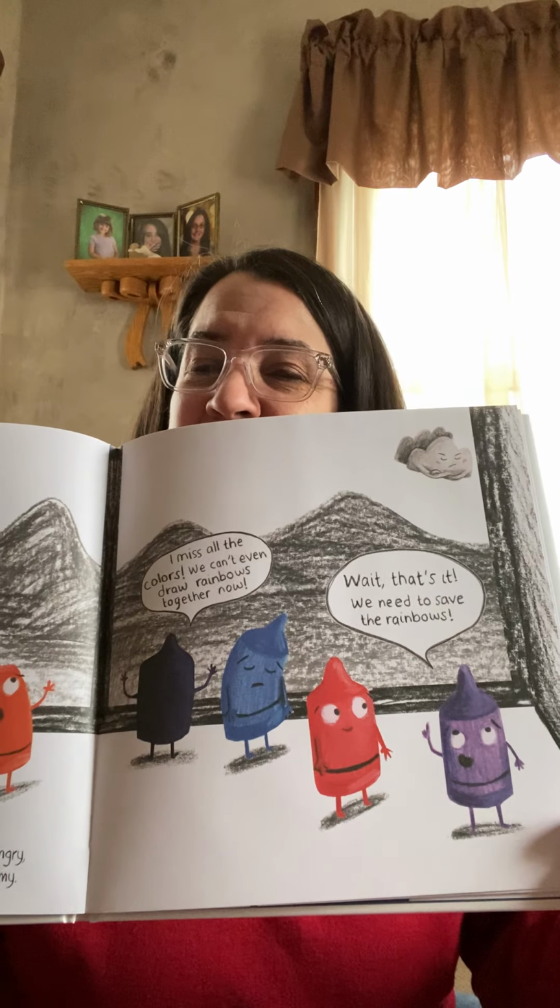There's that purple crayon again. Boy, she's brilliant, isn't she? It's kind of why I like her. Smart thinker. Are you a smart thinker? Would you have thought of making rainbows again?